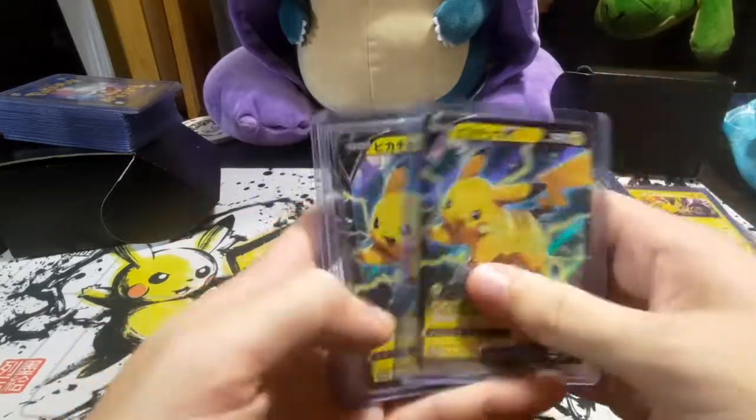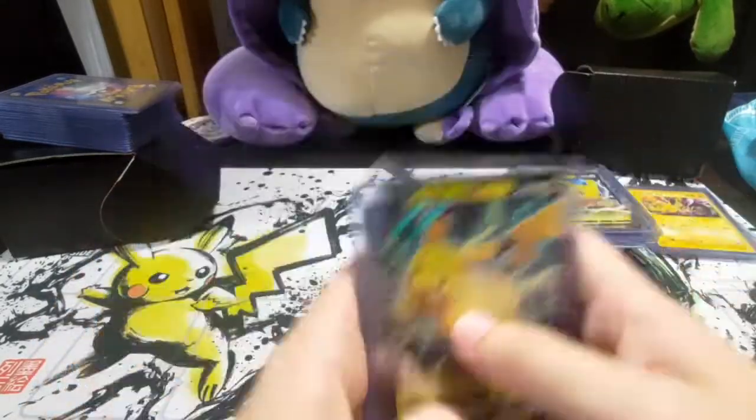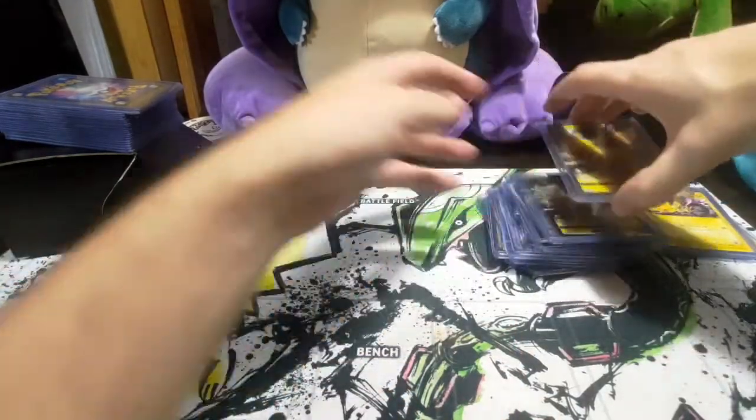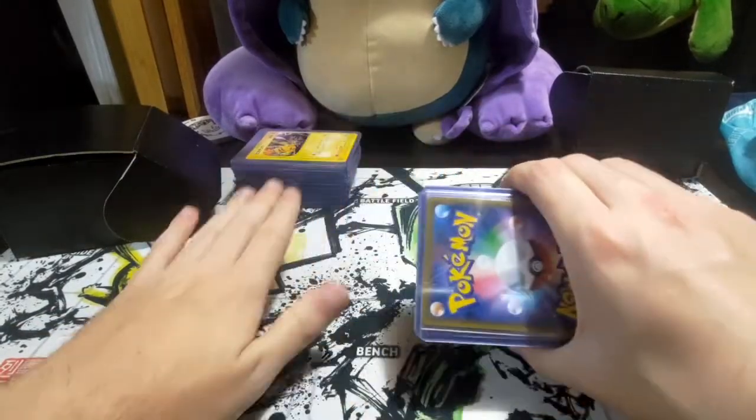Same with these three as well, just money cards. I don't really care about Pikachu cards, so I'm just going to go ahead and flip them so I can pay for the ones that I graded and the ones that I want to hold on to the rest of my little life. So those were my so-so cards.